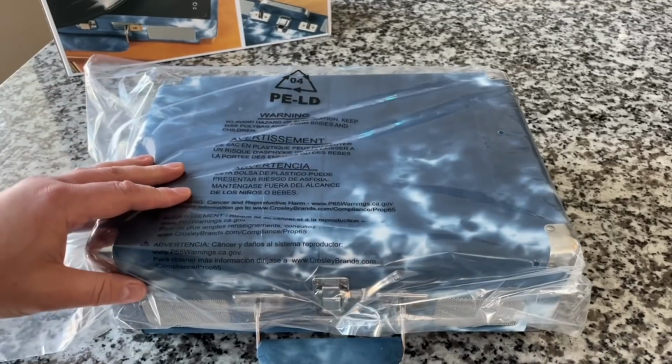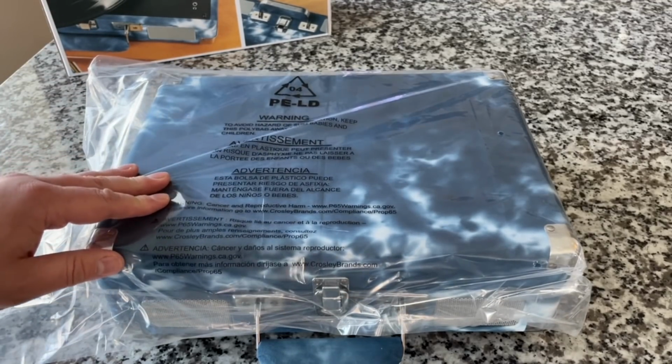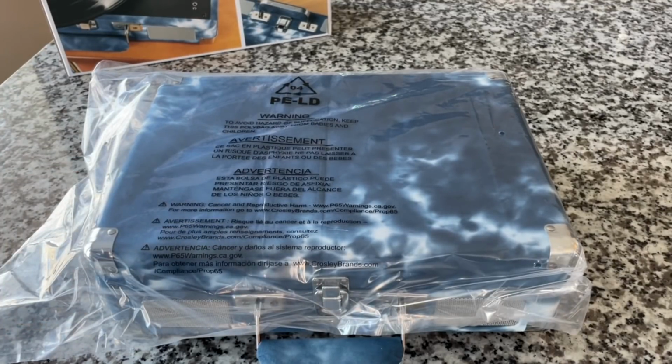So the cruiser is a product that is manufactured in China. Crosley does a lot of their design work here in the United States, just like Apple. Designed in the United States, built in China. Just like the phone you are probably holding right now, or the TV that you are watching right this second, or even the laptop that you are looking at this video on. That is a very common practice.